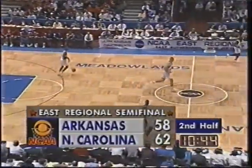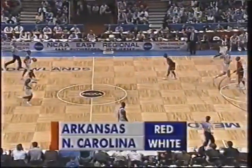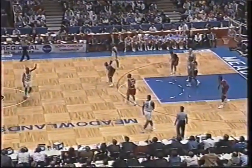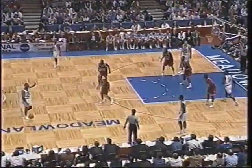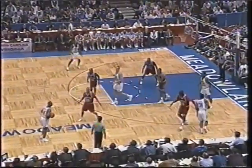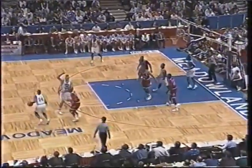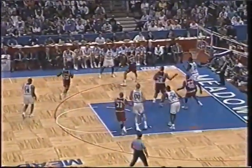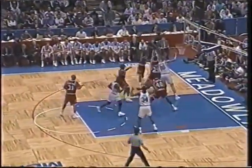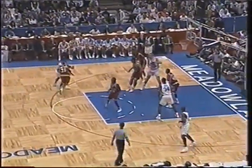North Carolina with a huge height advantage had out-rebounded Arkansas by only 2 at the half, but in this half they have out-rebounded them now 11-4. And as a result, they've broken a 45-all tie and lead at 62-58 with 10:05 remaining in regulation time. Donald Williams, number 21, is joined by Phelps, Brian Reese, number 31, Montross, and Lynch for Carolina.